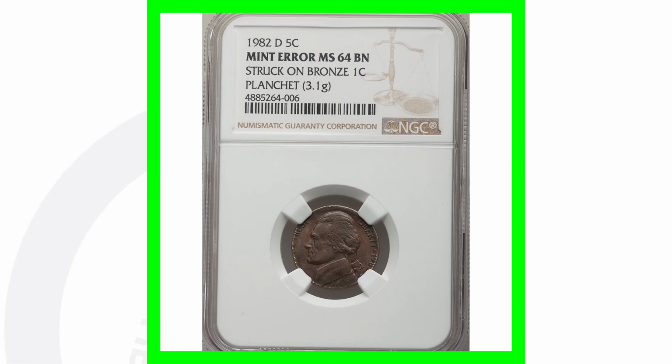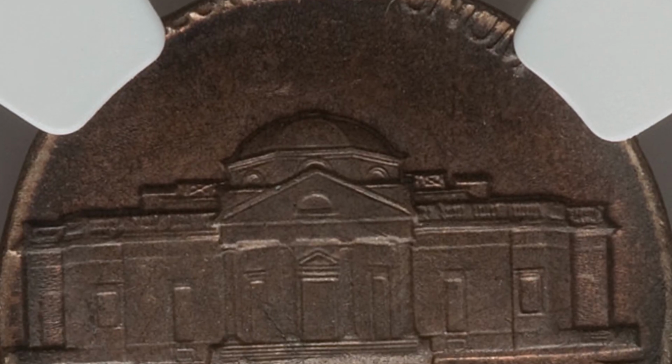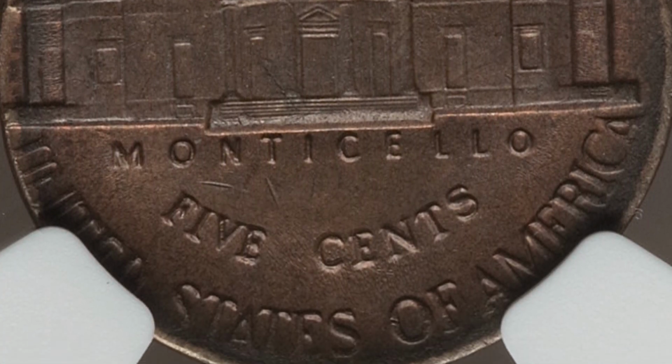Now here's a 1982 D mint mark that was struck on a bronze 1 cent planchet. So we know in 1982 there's all kinds of different pennies. If you guys are new to coin collecting, watch my 1982 penny videos. I go into more depth about the different metals that they used and different weights that they had for those coins for that transitional year.